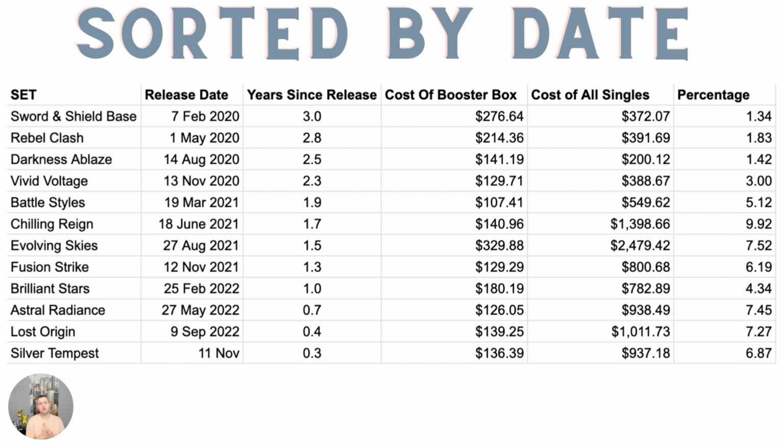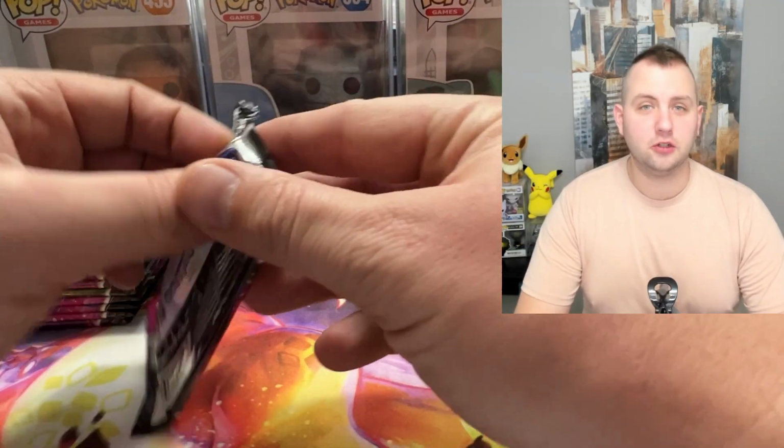I have some Fusion Strike to open. See if we can pull that Mew or the Gengar. Come on, let's go. Okay, we got some Fusion Strike.